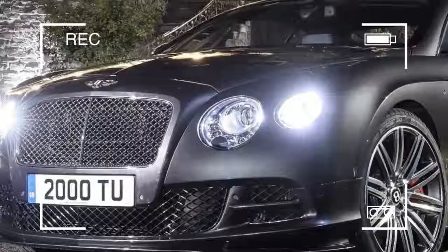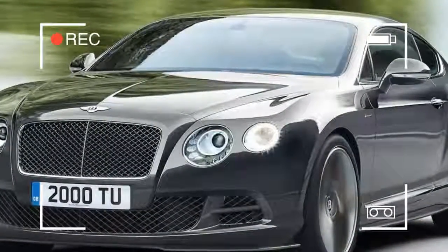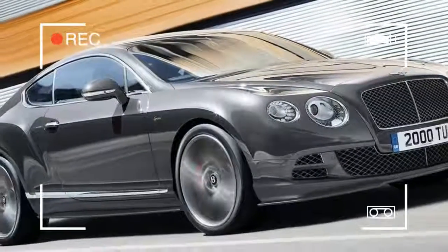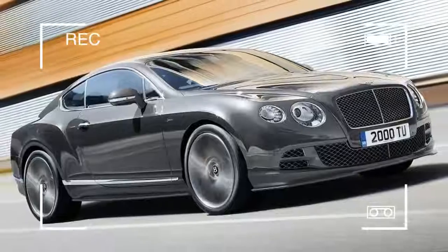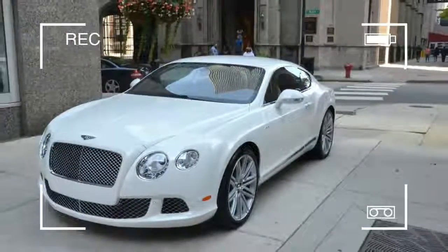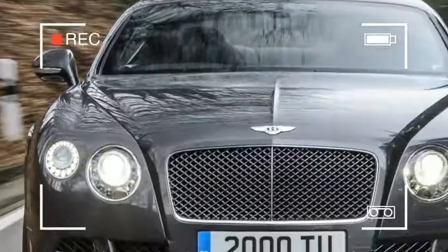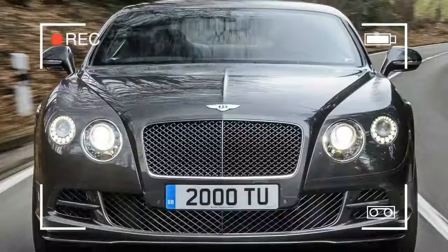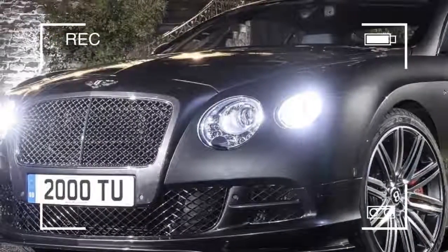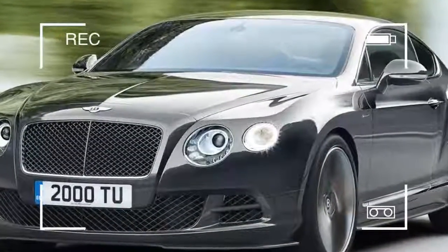Why did Bentley want to put the GT Speed in the snow? The bespoke British automaker has a history in wintry weather. Just 3 years ago, the brand set the ice speed record in the Continental Supersports convertible. And with a masterful all-wheel drive system underpinning every one of its models, Bentley is really the only kind of exotic car you can drive on the track just as confidently as you can in the snow.